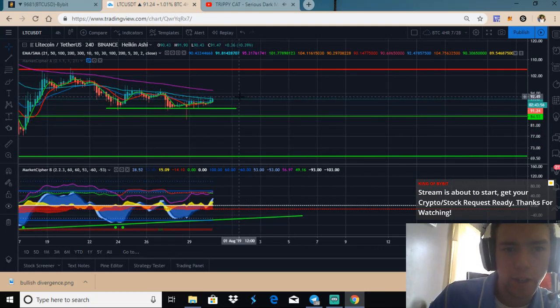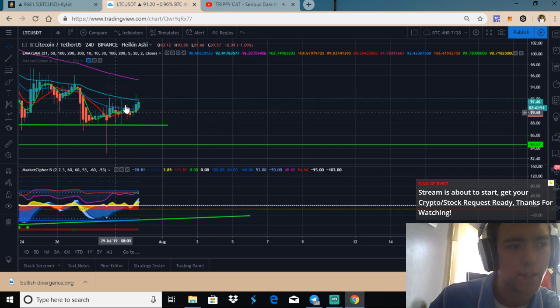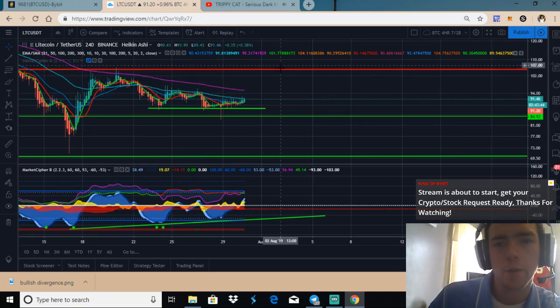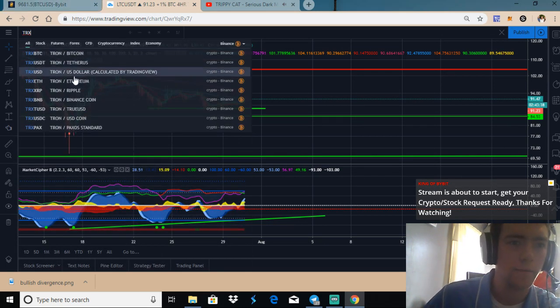But the next areas you need to target is we really need to break $92. We're sitting about 53 cents under it. And then after that, I'm going to be targeting 95. And then you have your much bigger resistance at about $105. Let's look at Tron.